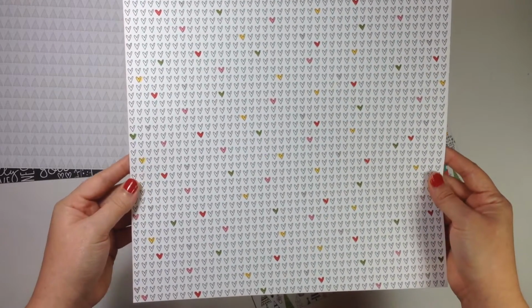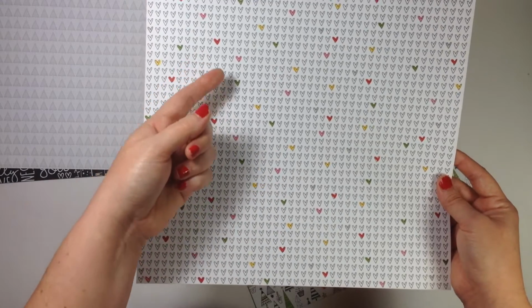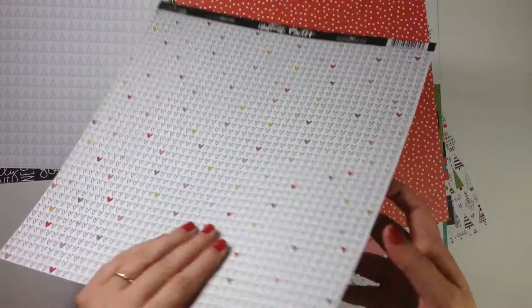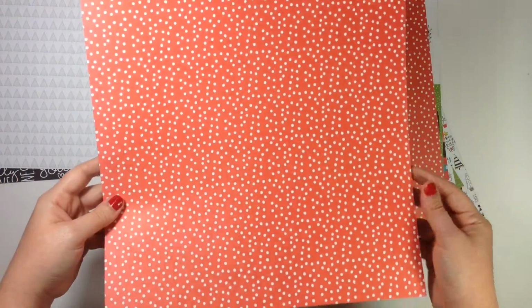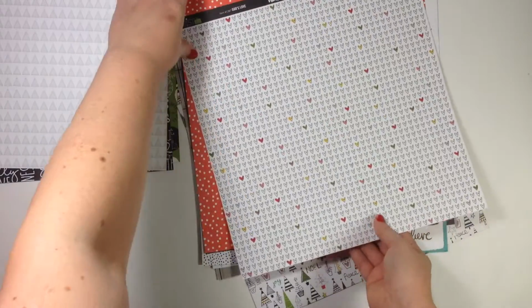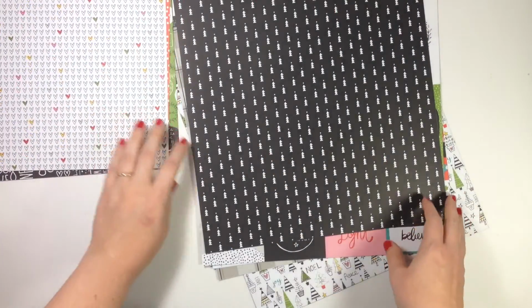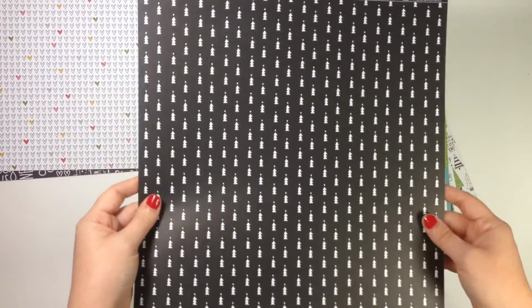Next is this paper called God's Love. It's white with hearts on it, and it has the traditional red and green, but it also has the pink and yellow, so you really could use this year-round. And on the reverse is just a red and white polka dot, which could also be used year-round. So my plan for this is to cut it up into either a 3x4 card, a 4x6 card, or to cut it down to a 6x8 sheet and use it as a full-page sheet.